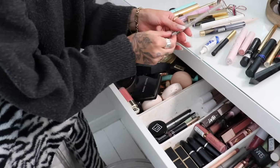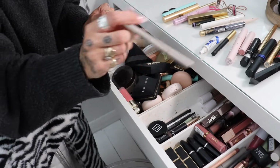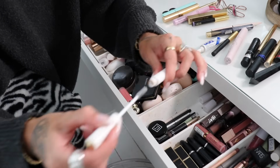Things I don't like. It's BBB London brow pen. Not my kind of thing. I've used it a couple of times, but I don't get that much use out of it, so that can go. This is the Lancome Lash Primer. I actually love this, but I think this one needs to go.